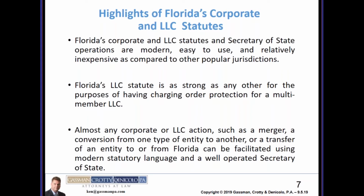And one other thing to point out too is that if you have an organization that you want to merge into an LLC, whether it's foreign or domestic, you'll be able to do that using some of the forms that you have on the Secretary of State website, which we think has been constructed very well. And it would allow you to convert the entity into a Florida LLC.